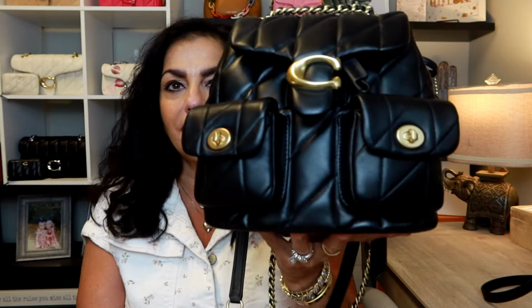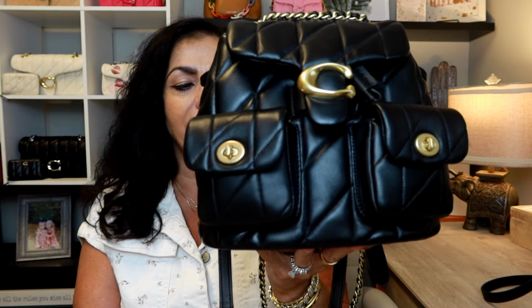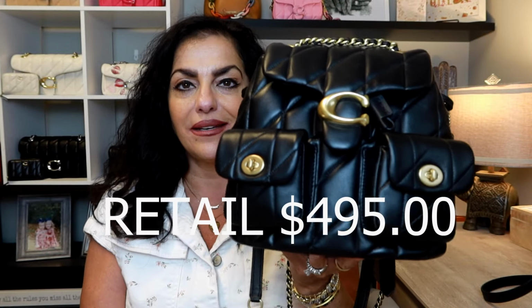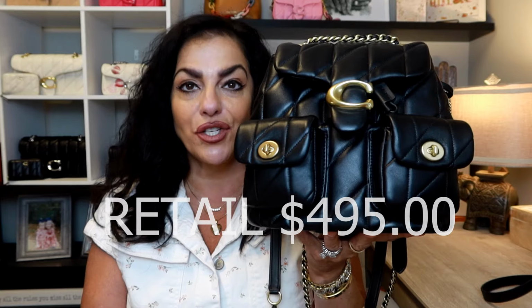Now, first of all, the pro. It is gorgeous. Okay, so this bag, I think, is it $595? It's very reasonable, but look at it. It is so luxurious looking, so rich looking, so expensive. The leather on it is just to die for. And I have several other Tabbies, as you can see in the background here.